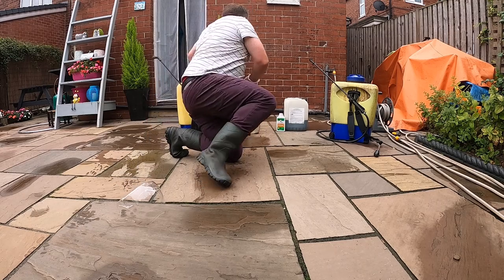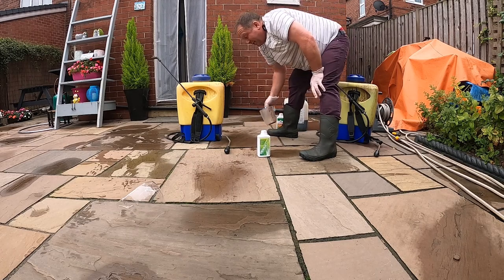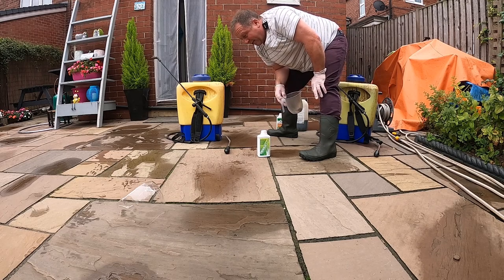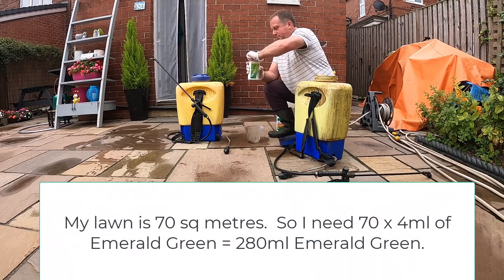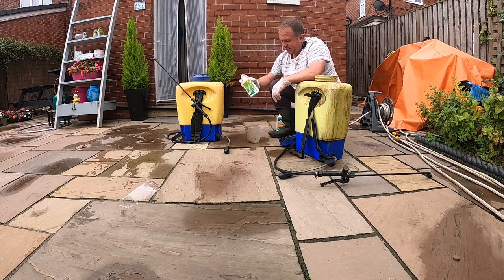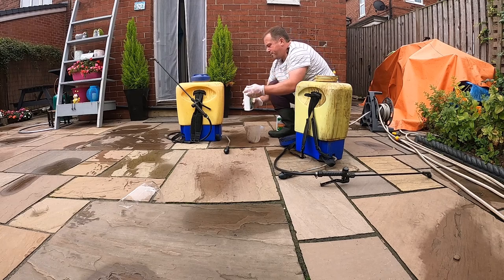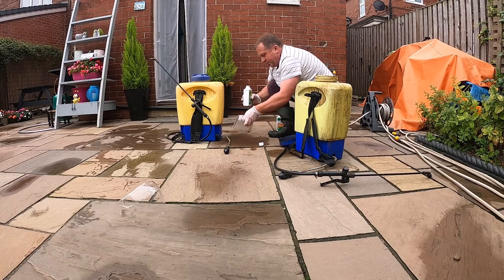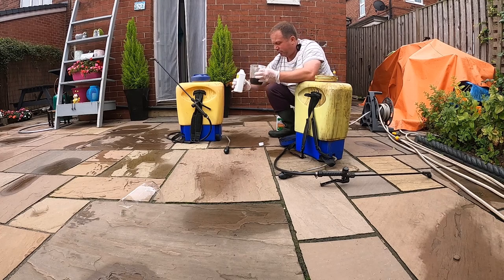So with the wetting agent, you need 4 mil per square meter. And we advise that you mix it in 30 mil of water per square meter. So we're going to go with 280 mil of Emerald Green. Always give it a bit of a shake first, by the way, just to mix the ingredients up. Get an idea on 280 mil. It doesn't have to be super accurate with this, you just need to be somewhere close. You can put more in if you wish, it won't harm. So I'm just going to keep it at 300 there.